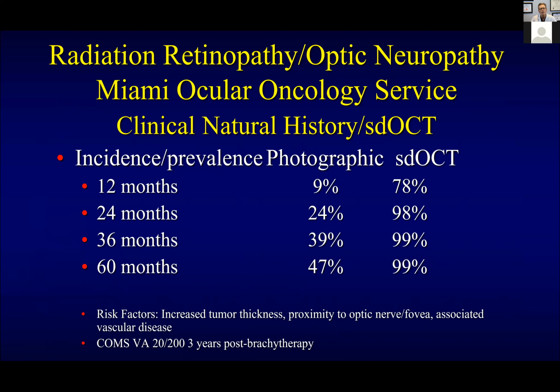It's important to remember one number. So in the Collaborative Ocular Melanoma Study, by 3 years after plaque radiation, literally the average vision was 20/200, which is on the border of legal blindness. So those eyes were treated with radiation, and the tumor was cured, but the patient was blind. What we're talking about today is how do we avoid that?